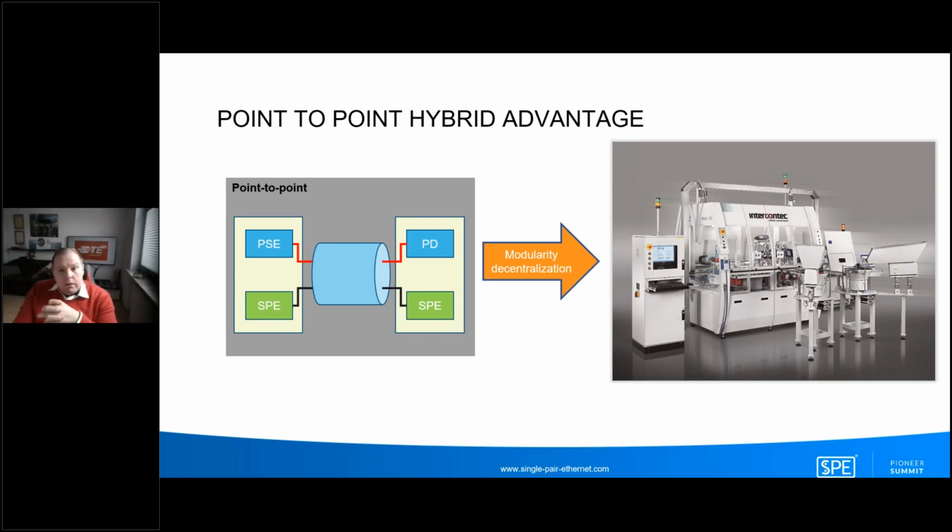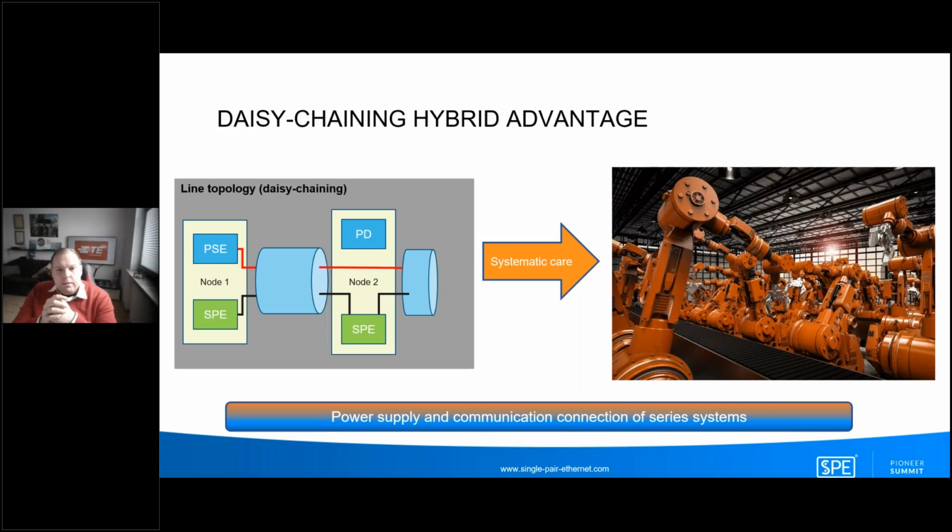If we are talking about the daisy chaining or line topology, then I think it's only a picture on the right side, but the idea is clear, I think.